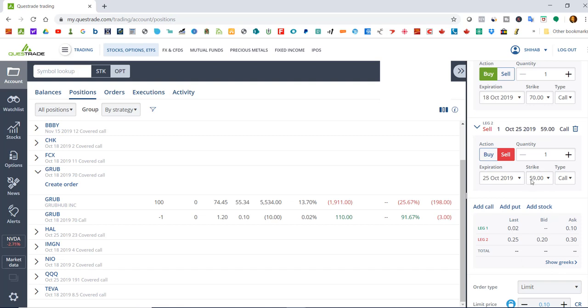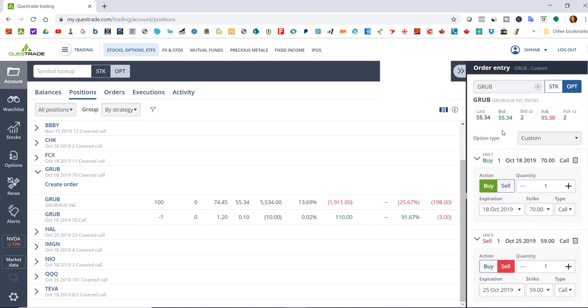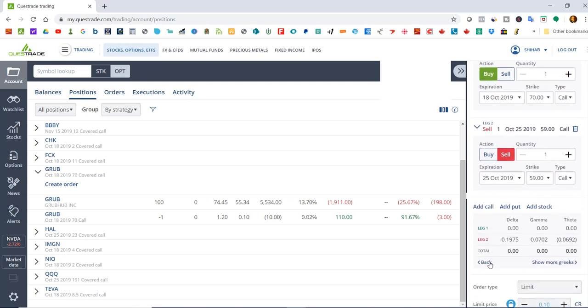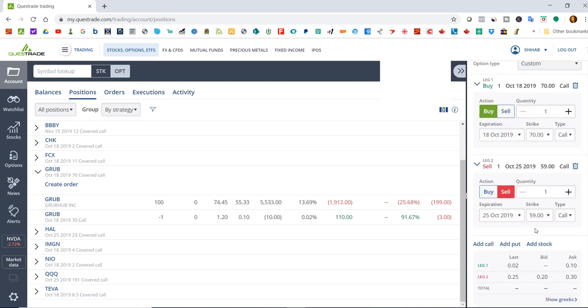But then I have the risk of a much lower strike. I have to ask myself, can Grubhub move from 55 to 59 in 1 week? And if it does, do I have a plan? So what will I do? I think I'm going to go with November 15.